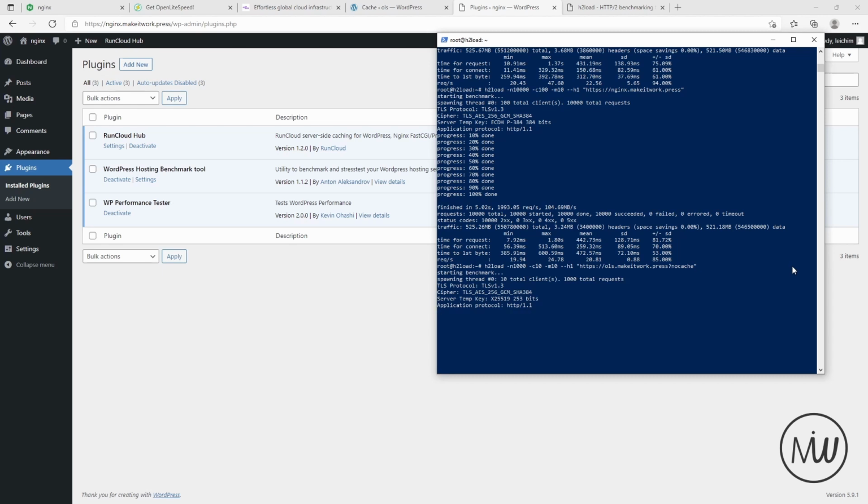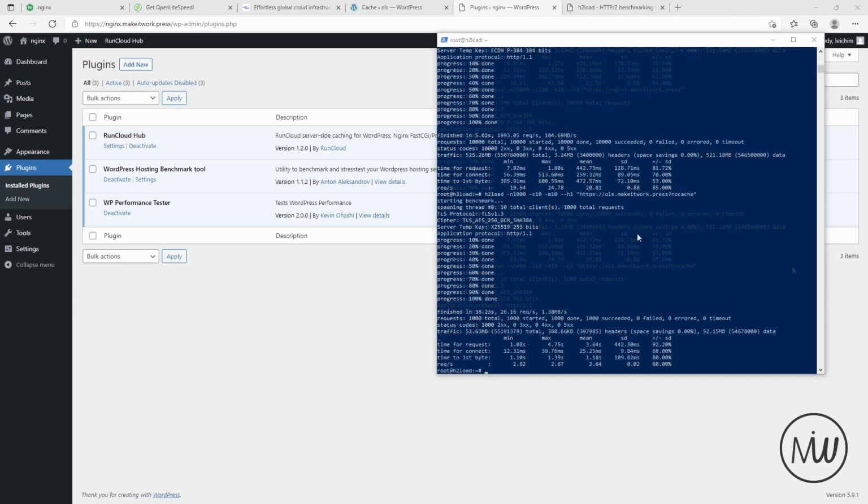And there we are. And as you can see, the test is already running a lot slower than our cached version. And you can already see the power of caching and how much faster it makes your website. And our test is finally done, and it took a lot longer. It took 20 times longer.